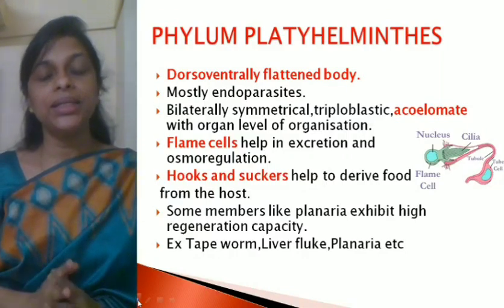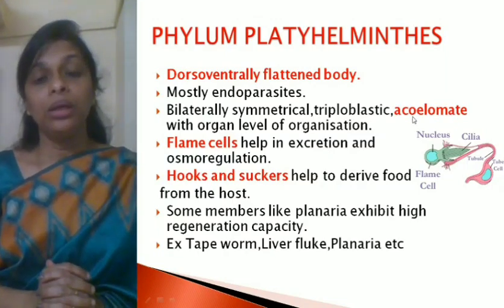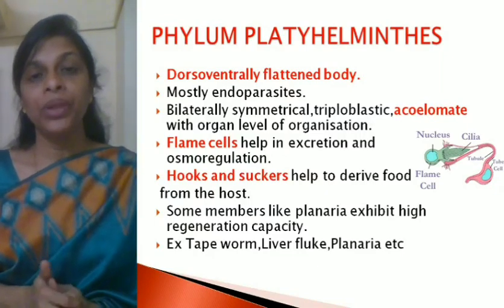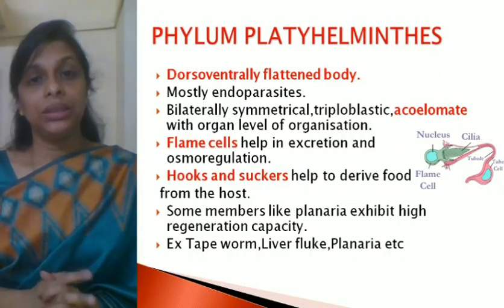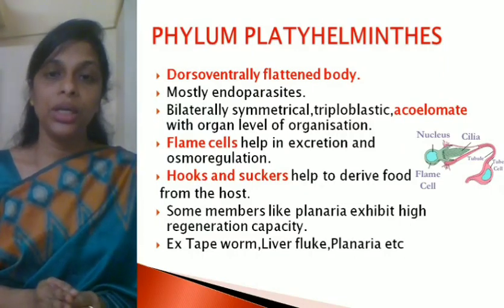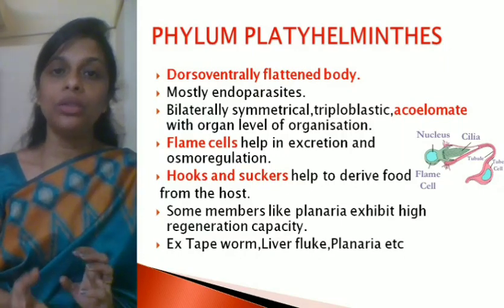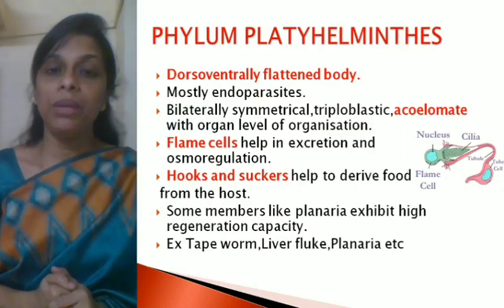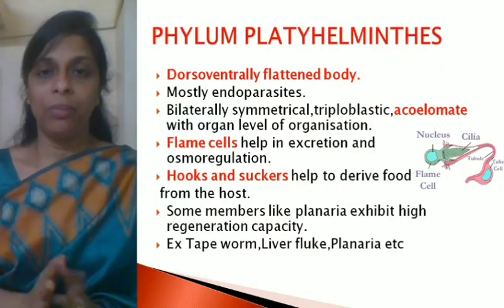Why I have highlighted that point here is because you may get a question: what are acoelomates? Give examples. Right? Only one phylum, that is phylum Platyhelminthes. Then there are specialized cells which help in excretion and osmoregulation. They are called flame cells. Then they have specialized organs to derive the food. They are hooks and suckers. Then some members like planaria exhibit high regeneration capacity.